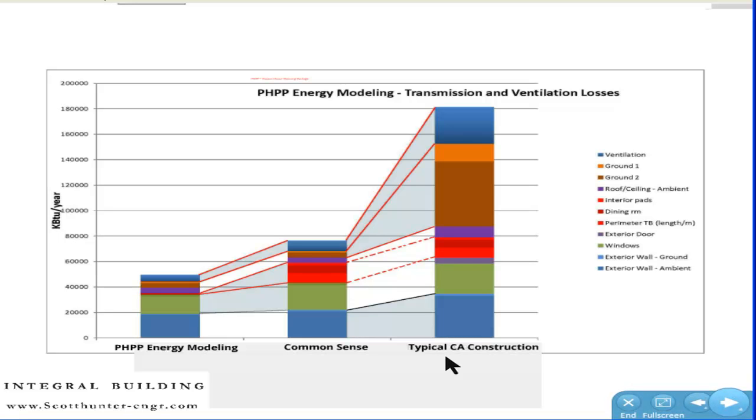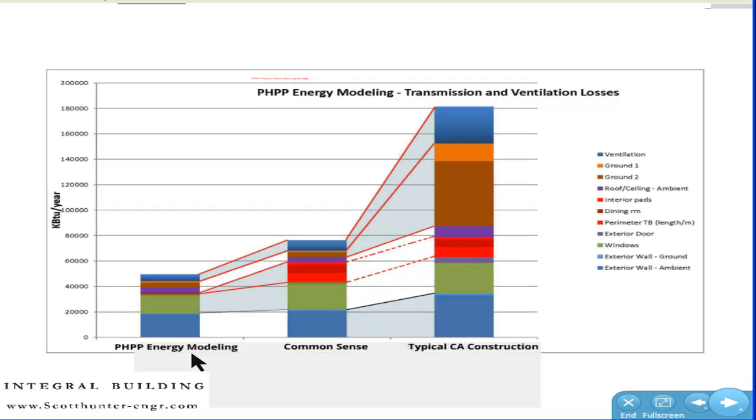So we have a comparison of the transmission and ventilation losses for a typical California construction if this house was done to barely meet code now. After applying common sense, basically increasing the insulation and reducing the leakiness of the house, we get a big improvement. When we further apply passive house energy modeling, quantitative energy modeling, using some of the scientific tools, we get even more improvement.